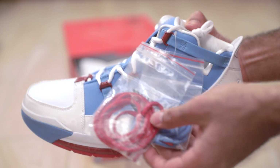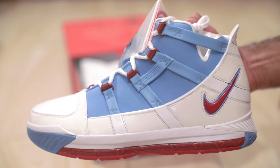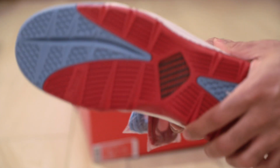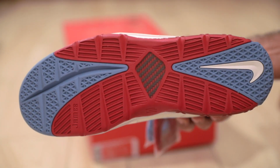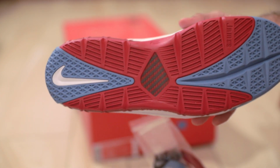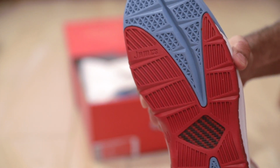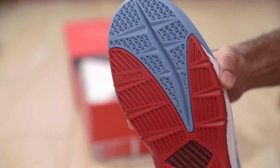The shoes themselves come with blue, red, and white laces. Great colorway, blue, red, and white. I believe this is the Houston Oilers colorway. I might be wrong about that. Let me know in the comment section below. Awesome bottoms on these. In fact, they say James. That's pretty cool.